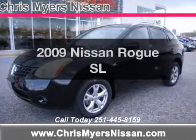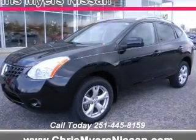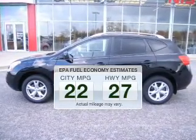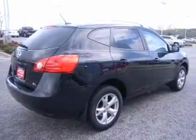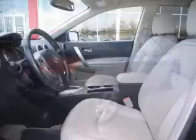Presenting the 2009 Nissan Rogue. Travel the roads in style and comfort in this great vehicle. Low emissions and the good fuel economy offered in this vehicle are important to you and to the environment. The powertrain includes front-wheel drive with an efficient four-cylinder engine that responds smoothly to its automatic transmission.